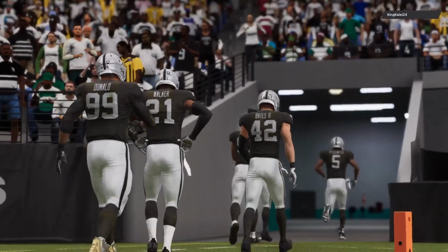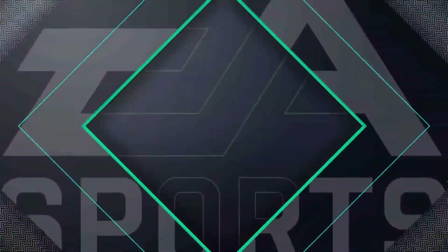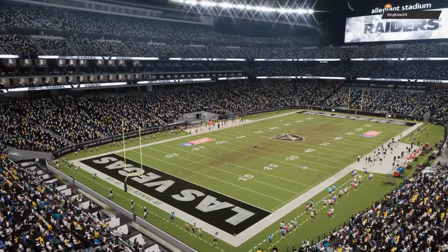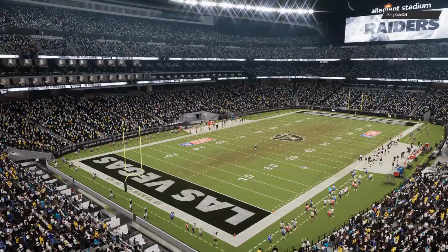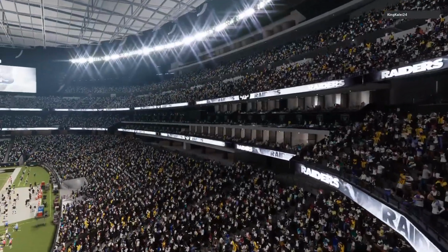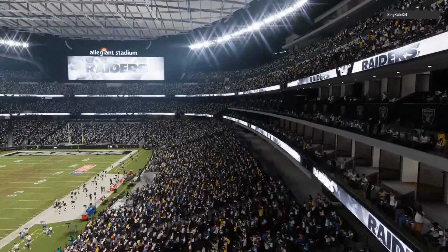So for Pittsburgh, it was a hard-fought game, and they'll exit 1-0 as they win by a touchdown. And they'll return home next week to take on the Cleveland Browns. Meanwhile, for Las Vegas, they obviously fall to 0-1 with the defeat, and they'll get a chance to redeem themselves at home next week.